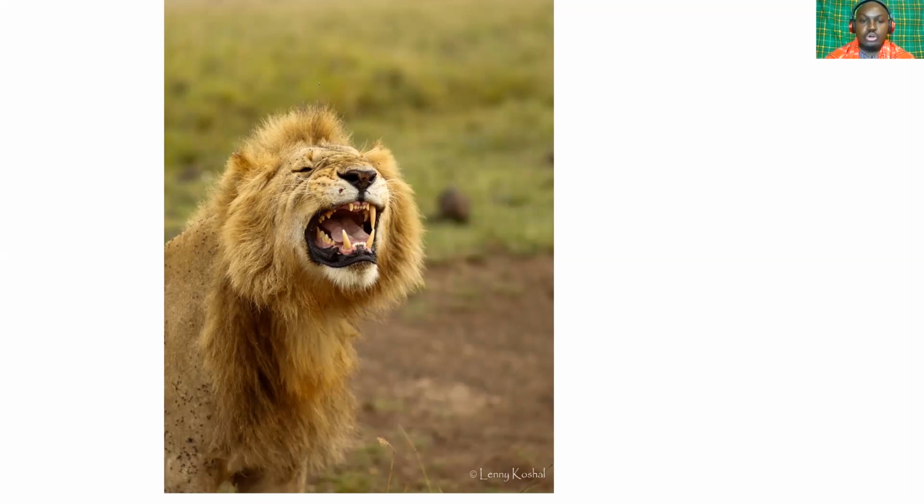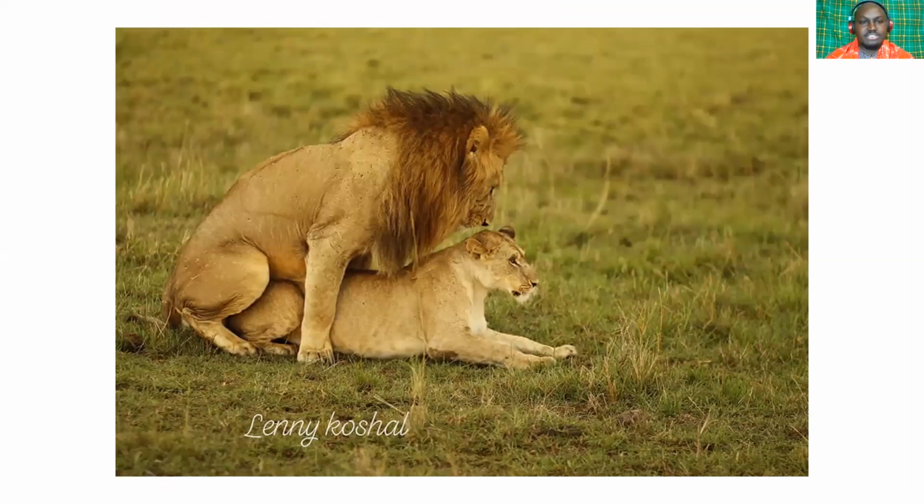And then also when it comes to mating, this is how lions mate. The female sits down while the front legs are straight. And when they are mating, they always make a lot of sound, a lot of roar. It is somehow for intimidation between the two parties, because the male's penis has some small spikes, whereby when the male penetrates the female, it is very, very painful.